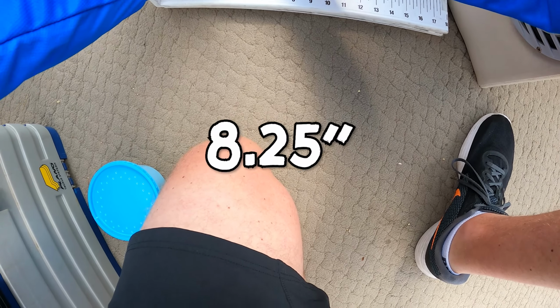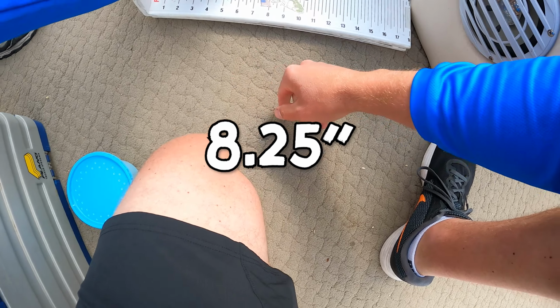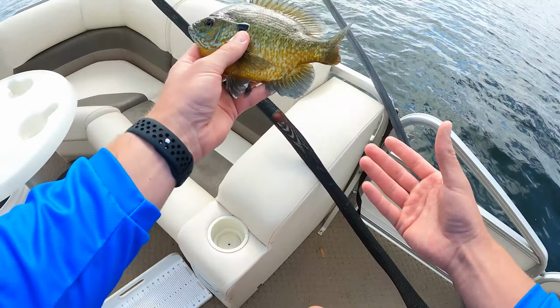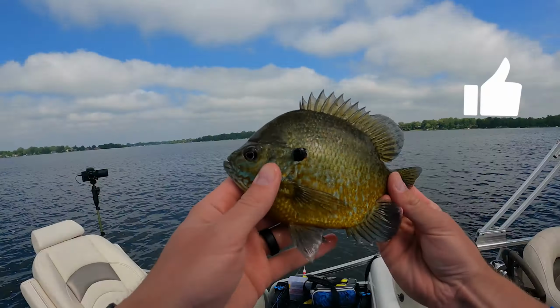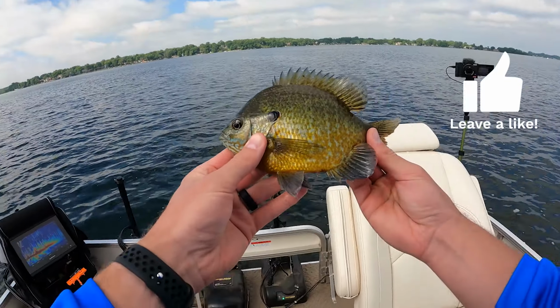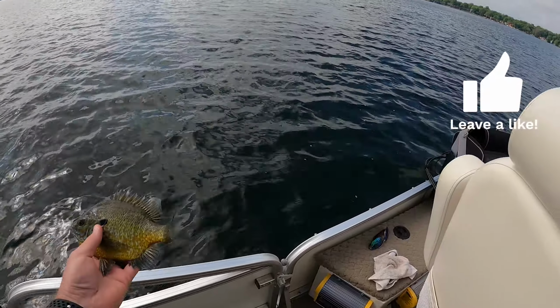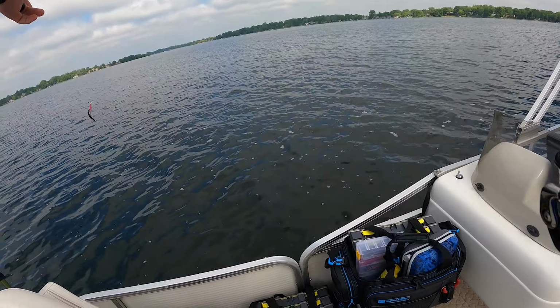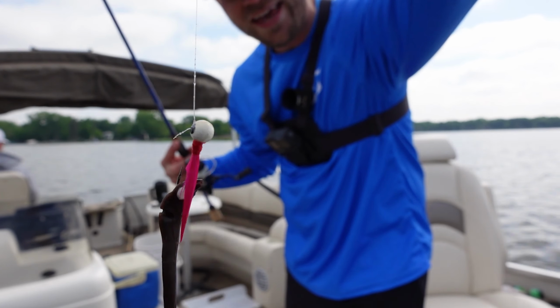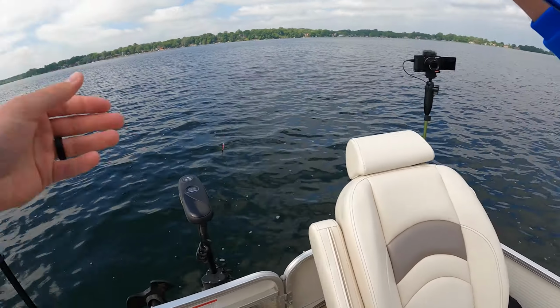She's chunky, but she's not that long. But she's fat. Real fat. Beautiful fish. That's what we're out here for today. That was on a leech white jig head with pink hair on it.